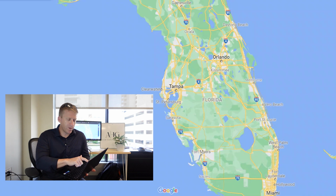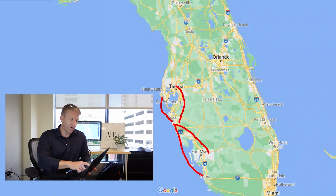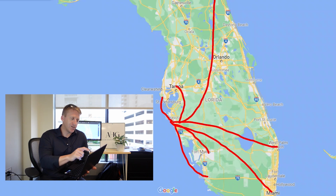So Sarasota, the way it sits, to give you a little bit more flavor here, you're just 45 minutes to St. Petersburg, you're just 60 miles up to the main Tampa downtown district, just an hour to Fort Myers, an hour and a half further to Naples, about 3.5 hours to Miami, about 3 hours to West Palm, and then even just about 4.5 hours up to Jacksonville.